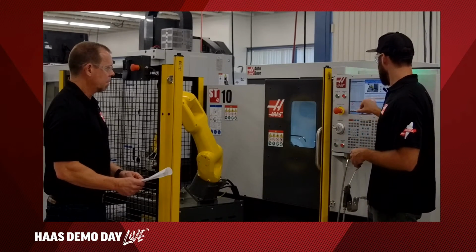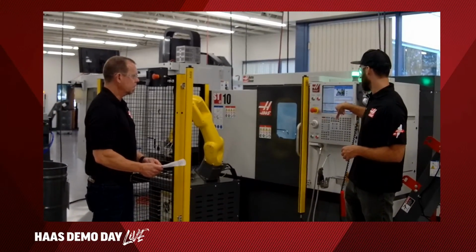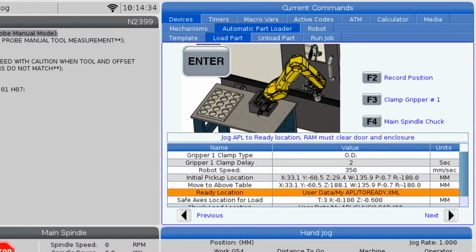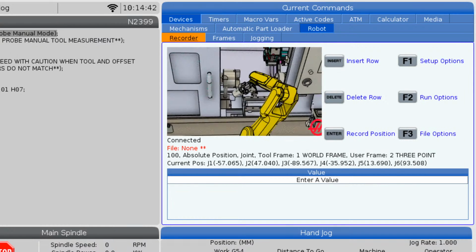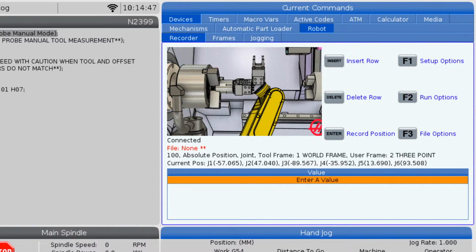So now you can see on the interface here that this is asking for something different. That's not a position. That's a file of some kind. Yes, it's a file extension, and it's very simple to do. You will record this by going over to the robot tab and the recorder tab, and from here you'll create a file and then you load it into that spot.